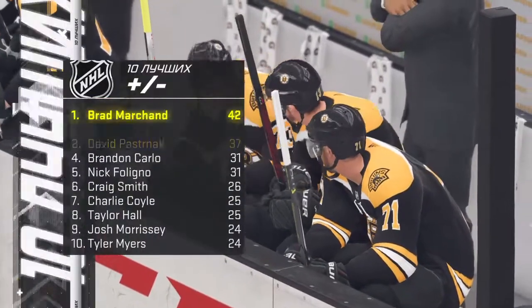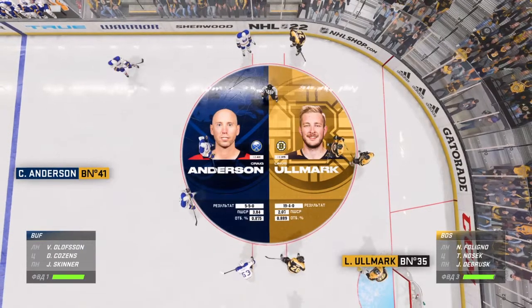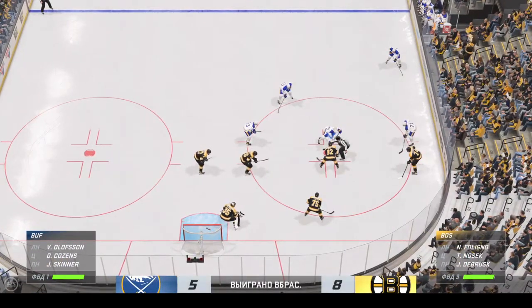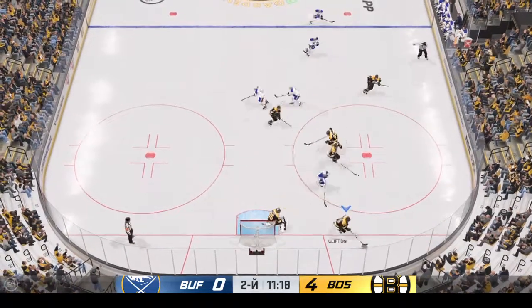Sometimes you get running around as the shift gets long. This helps. We haven't even hit the midway mark of the period. The Bruins are on the cusp of making this a blowout, leading by four. The Sabres win the faceoff. Big time stop there.